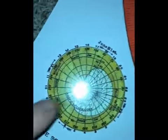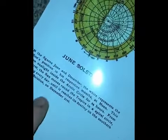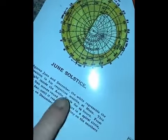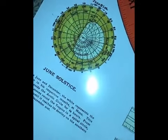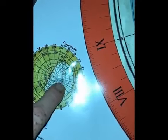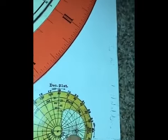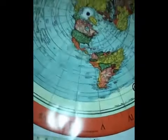Now in the summertime, which would be your summer solstice, called here the June solstice, it explains pretty much how that works. I don't have time to show you, so if you want to get really good detail, just order the map. But anyways, notice how the sun here is closer to the North Pole, making a smaller circle than it does in the winter solstice, which is out here, which means it makes a big circle. Now, let me explain to you how that works.